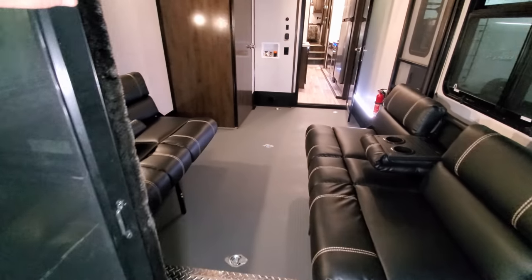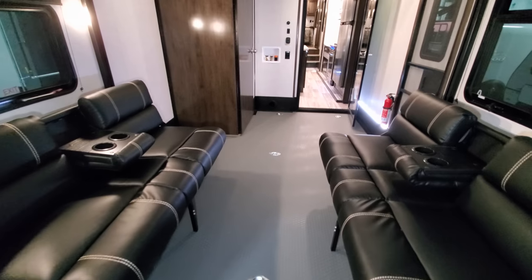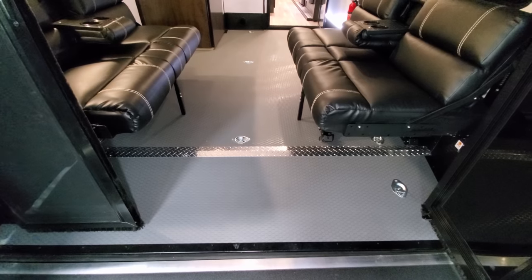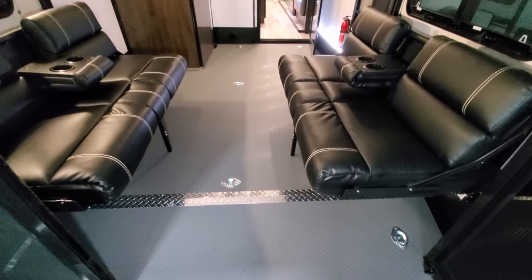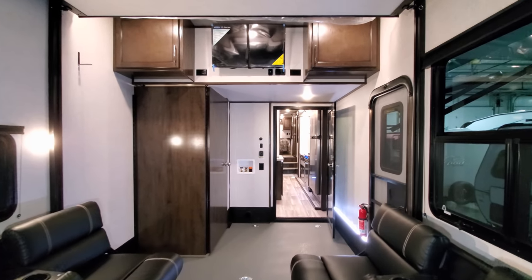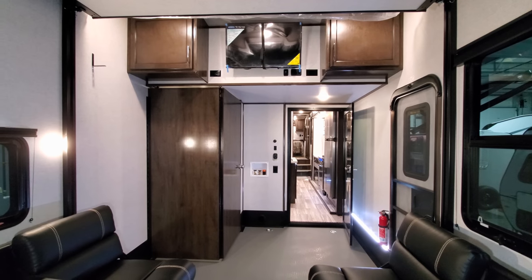Quite a few D-rings in the floor to hold down your toys. You also have a little bit of what they refer to as kind of a beaver tail. The lower section of it slopes, so it's easier transition getting your vehicles in and out. Now up top there, you've got a cabinet on the left and right, and then you also have a flat screen Jensen TV up there as well.